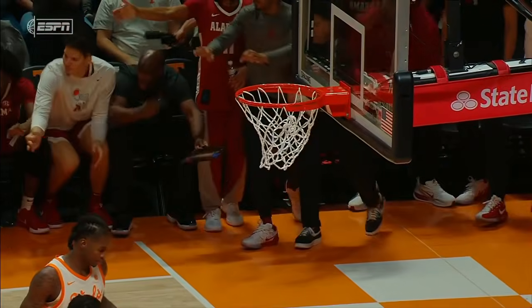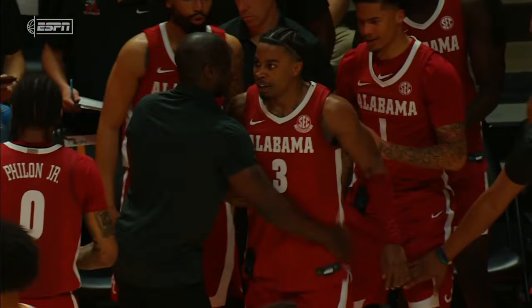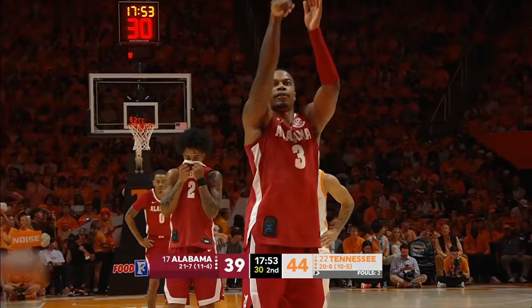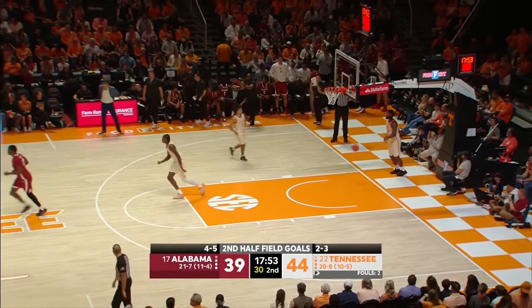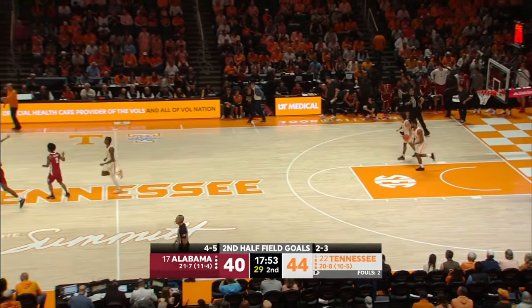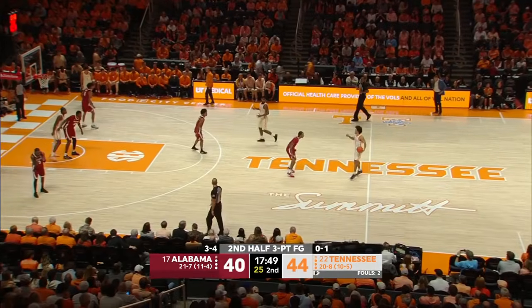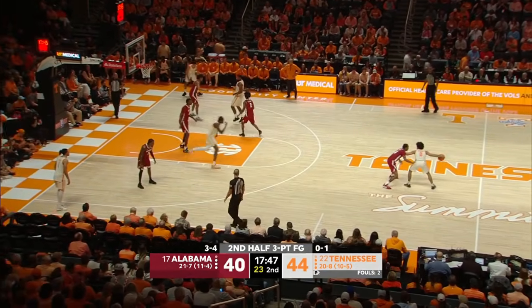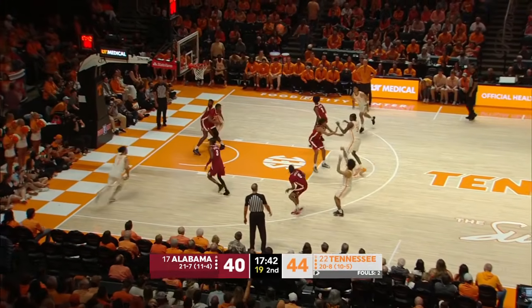As bad as Alabama was to start this game, the first few minutes of this one disastrous on the offensive end for Alabama. 0 for 4 with 4 turnovers. A great start to the second half offensively. Alabama a perfect 4 for 4, and all of those, or excuse me, 3 of those coming from deep. Alabama back to within 4 after starting the half down a dozen with 17:45 to go in this contest.